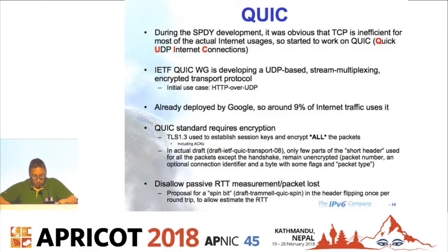The second protocol I want to introduce very quickly is called QUIC. Basically, during the development of SPDY, it was obvious that TCP is inefficient for most of the actual internet usages, so they started to work on what they call Quick UDP Internet Connections. There is now a specific working group for QUIC at the IETF, and basically it is developing this UDP-based stream protocol with encrypted transport. The initial case is HTTP over UDP, but it's expected that HTTP/2 facilities will also be somehow supported, right?